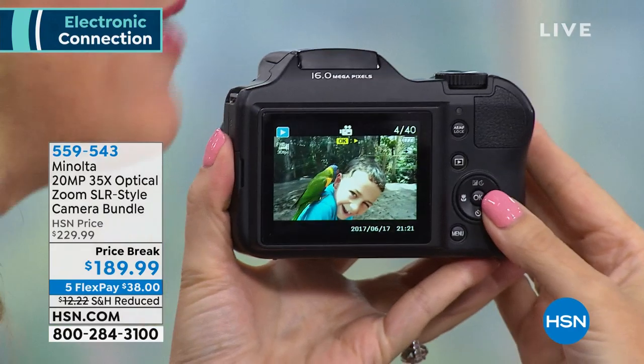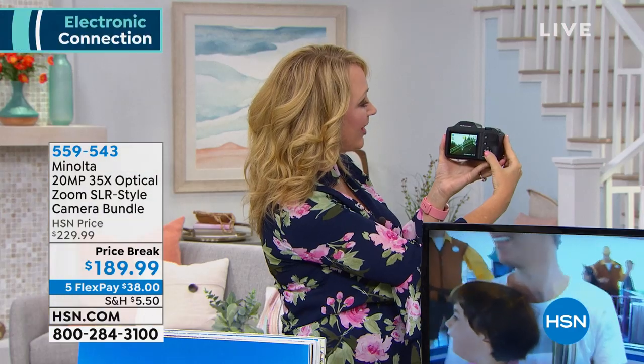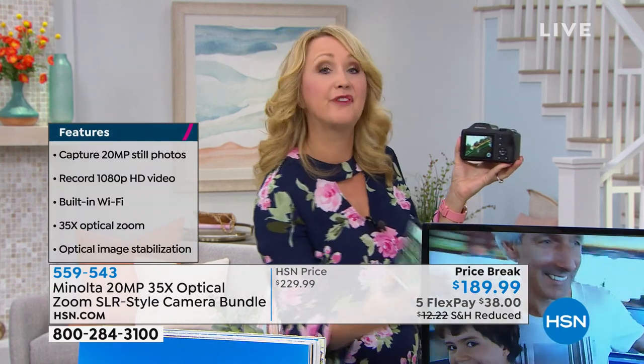We've been disappointed enough by our cell phones that we're not willing to risk those great memories to a cell phone any longer. If you think about the camera built into a cell phone, it's maybe $15 or $20. Think about the megapixels you're getting with most cameras. Maybe they're 5, maybe they're 8. This brand new Minolta is 20 megapixels with that CMOS sensor, so it means superior quality.